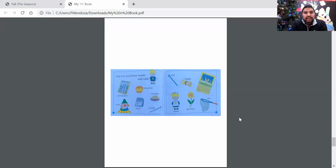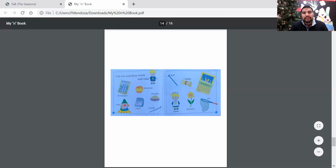Can you read these words with little N? All right, let's read them. N for newspaper. N for nectarine. Those are good. I like those. N for noodles. Do you guys like noodles? N for nose. N for notes. N for needle. N for nail. N for napkin. N for November. That's the month we're in.